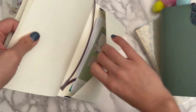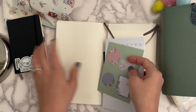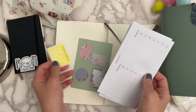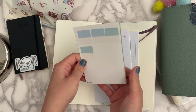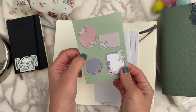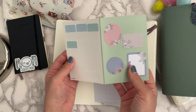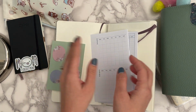I did, though, print out inserts, so I wanted to see if I could make this my all-in-one, like my personal rings, and just keep super essential information. So what I did was I made a little dashboard. This is just a thank you card from Target, and I like the sage green color. This is my color this year, so I just put some sticky notes on here, and I'm gonna tape that in.